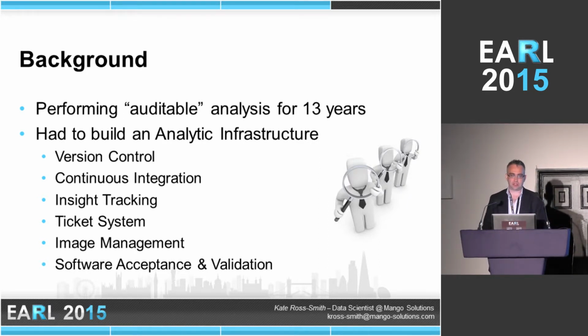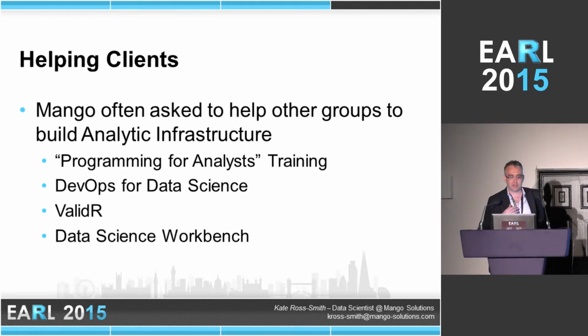In doing that, we also started working with clients around things like programming for analysts. So how you take people who have an analytical background and they arrive in industry and have to write code every day, and how you teach them about things like version control and good programming practice and patterns and so on. We did a lot of that. We did a lot of infrastructure work around data science, valid R, which is validating R builds. And this thing called Data Science Workbench, which is an evolution of what we built to allow ourselves to do analytics in an efficient manner.